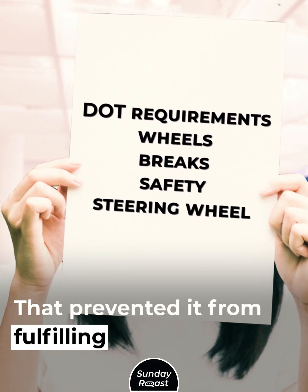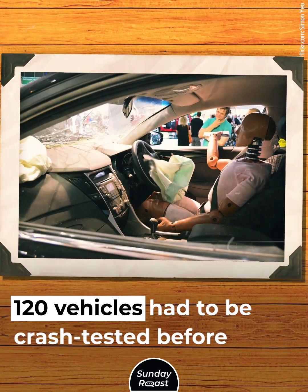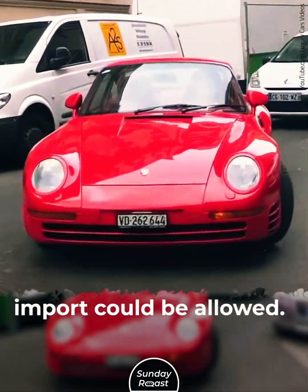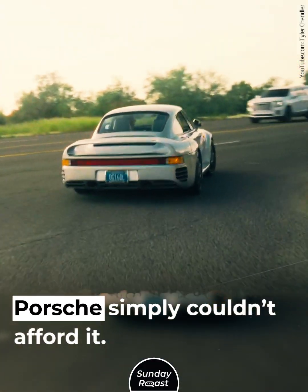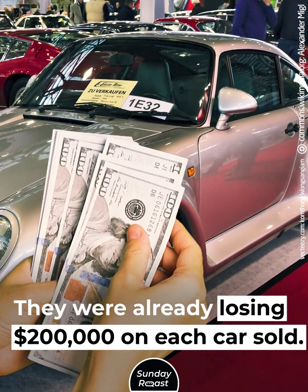that prevented it from fulfilling DOT requirements. 120 vehicles had to be crash tested before import could be allowed. Porsche simply couldn't afford it. They were already losing $200,000 on each car sold.